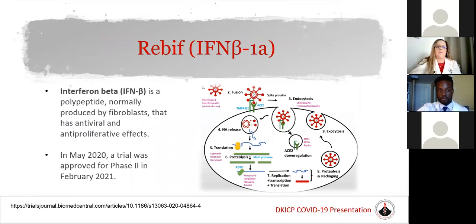The next drug we're going to talk about is the Rebif, which is our interferon beta. So interferon beta is a polypeptide that is normally produced by a fibroblast that has an antiviral and anti-proliferative effect and is currently used in multiple sclerosis patients. Scientists believe that the interferon beta may be the most promising drug against SARS-CoV-19, since our bodies naturally produce interferon beta, and it's very similar to the form our body produces.